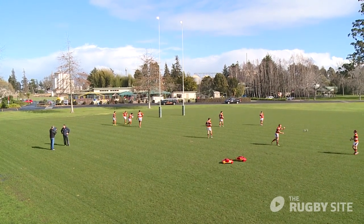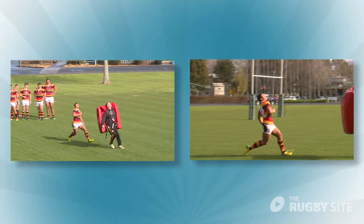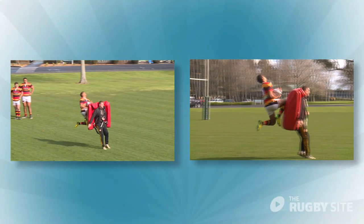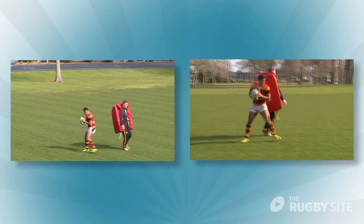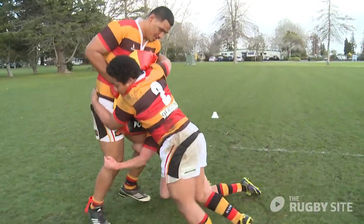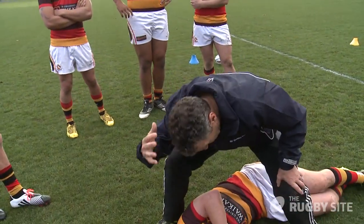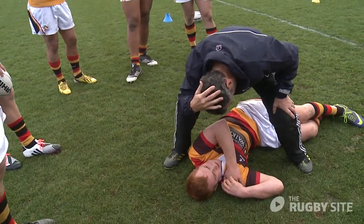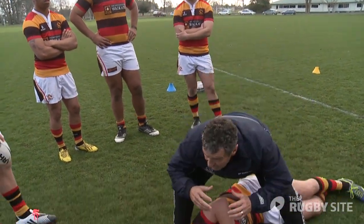I'm about to film a series of video modules for you that hopefully reflect the current trends of the game. They're mainly going to be around how to win the ball back from the opposition, from high ball takes or as a tackler. And we're going to really focus on the effectiveness of the techniques involved and also the safety, because coincidentally, the most effective techniques in these areas are also the safest.